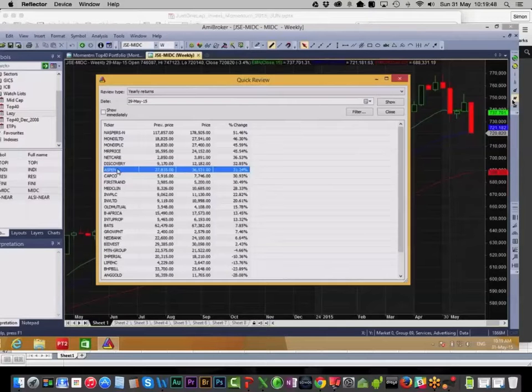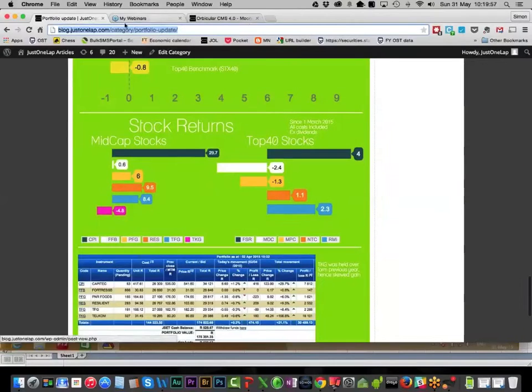So if Aspen had a massive bonus and massive dividend, or if Capco had a massive dividend, or First Rand had a massive dividend, that could add to the equation. So let's quickly check what those dividend yields are, because that's an important part of the process. We do a total return. We need to include dividend in that process.